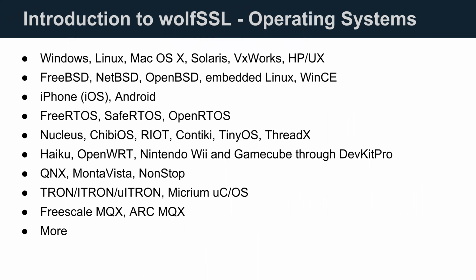This is just a list of all the operating systems we have ported to today. If anyone in the show is in the automotive space, we're currently looking at adding support for AutoSAR, which is one of the ones we don't currently have on the list yet.